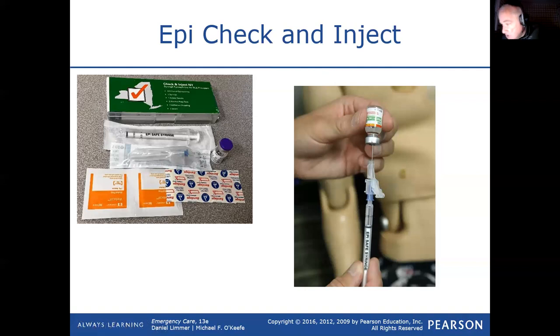So there's a little bit of a skill in doing it. And the problem with EMTs is, how often do you give epinephrine as an EMT? I mean, how often do you give epinephrine as a paramedic? If you did it once or twice a year, that's a lot, because people don't typically have severe allergic reactions.